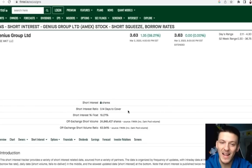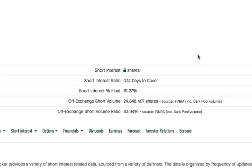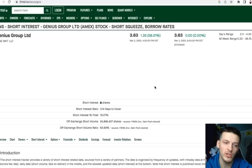Now, this stock has a short interest, according to Fintel, of 19.27%, but again, you don't need that short interest to have a stock actually squeeze. Remember, the CEO came out talking about synthetic shorts on the company, naked short selling within the company, and the stock started to rally very, very hard, and it didn't even have a crazy amount of short interest, so hard that it rallied over 1200%. Off-exchange short volume 24 million, and the off-exchange short volume ratio 63%, just as high as AMC and GameStop usually are.